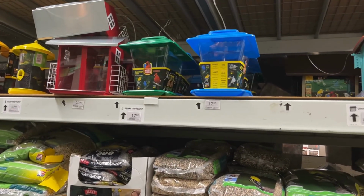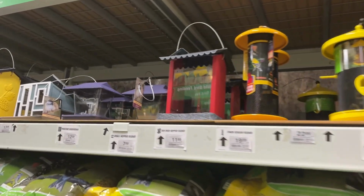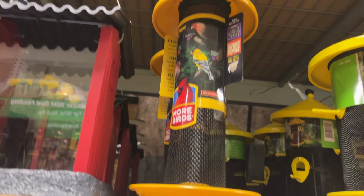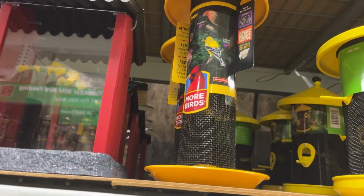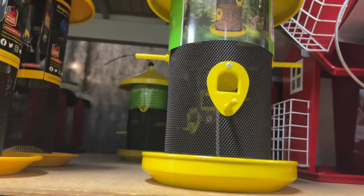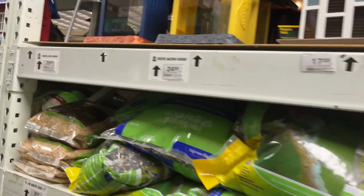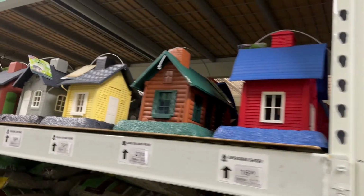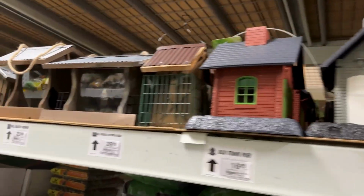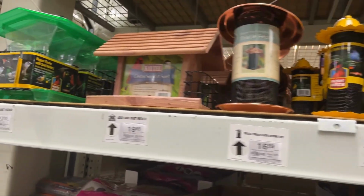There are a lot of bird feeders to choose from, all different kinds, but believe it or not, none of them really detract the squirrels as much as these that have the small openings that the birds can perch on, and they can poke their nose either into the opening like that or through the holes if the holes are big enough on the mesh. But I'm looking for the little suet feeder. I don't see it. I see a lot of birdhouses. There's wooden, metal, plastic. Just depends on what you want.